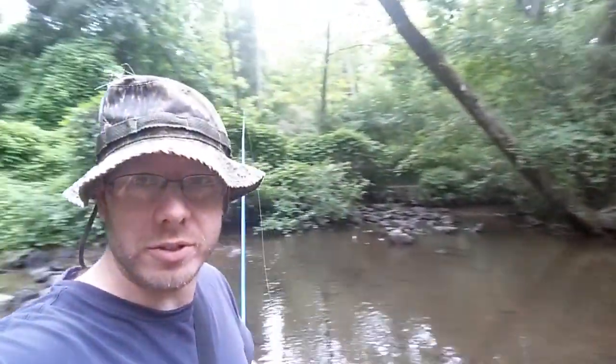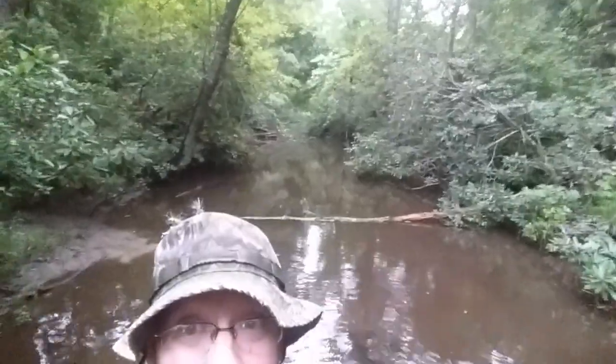Okay, first catch of the evening, a little war paint shiner. This spot is 20 minutes from my front door. So a group of rhododendron is called a hell. And so I'd say I'm in hell. That's some serious dry fly water though right there.